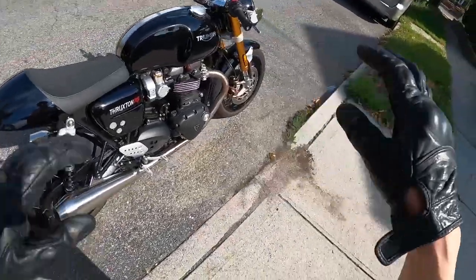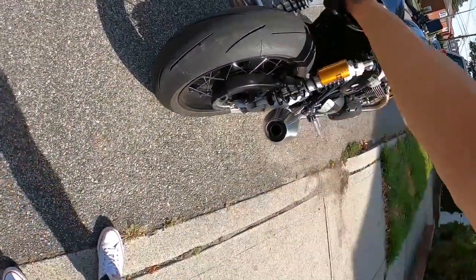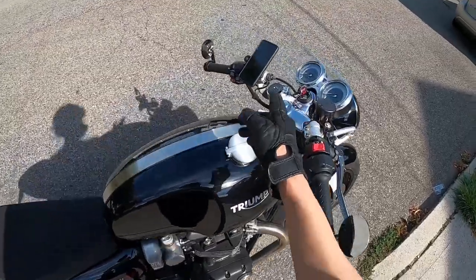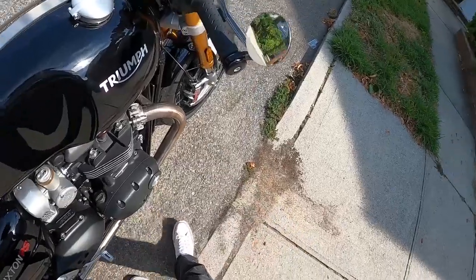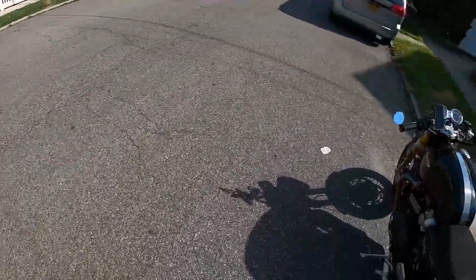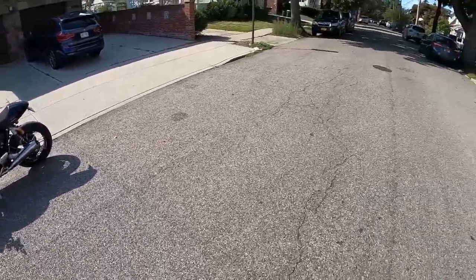He took out the original blinkers that jut out from the fender, added a fender eliminator with the lights integrated on the back, the phone holder, and the mirrors. The mirrors are very nice. It's a Moto Gadget. Anyways, I decided to start the episode here today for a reason.